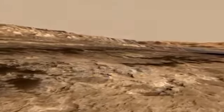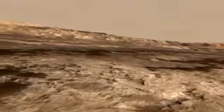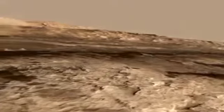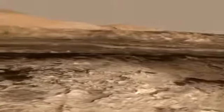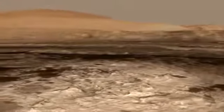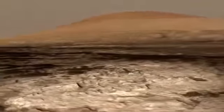geology. When you look down here, you can see all these small buttes and mesas, and each one of those buttes is about 5 to 10 meters high, and each one of the buttes is about the length or width of a football field. You can see that sort of valley that goes through the middle of them there. And that's where Curiosity will wend her way through this rough terrain.